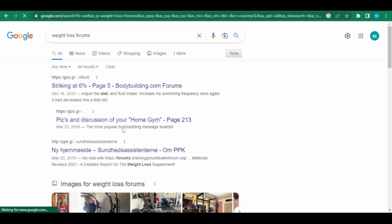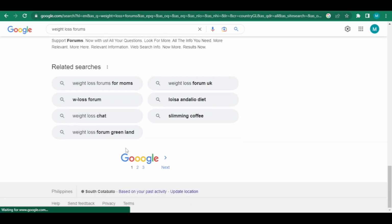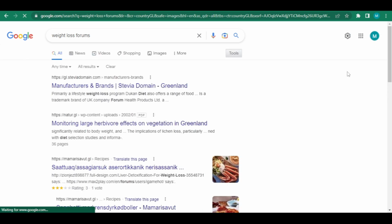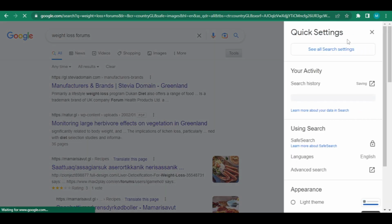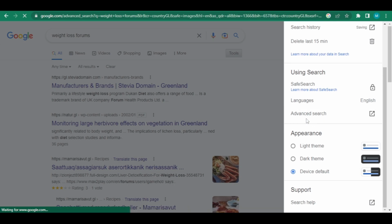Since there are not many forums available in Greenland right now, your second option is to filter out posts from the United States and Ireland. You can return to Google, go to the settings page, select the area, and then search for the desired nation. This procedure can be repeated as often as necessary.